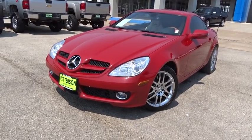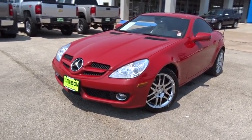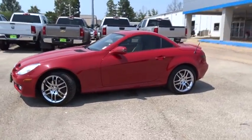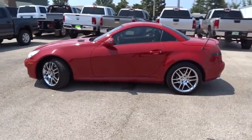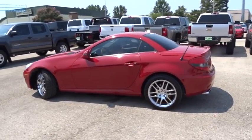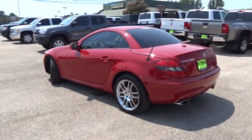The 2009 SLK class. You might say it all started on the finish line. We won't be telling those still at the start line. Choose the Mercedes SLK class. This vehicle has less than 75,000 miles. Here are some of this vehicle's great options.